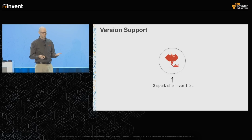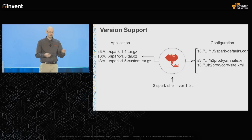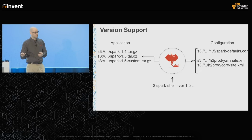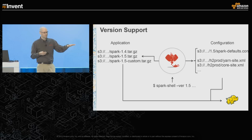It'll get the information from Genie about where the application is in S3. So we just tar up a build of Spark, put it in an S3 location. And then Genie also contains the configuration information for all the clusters. So based on what other parameters you set, you can identify which cluster you want to run it on. It'll grab the configuration files, take these things, put them together, create a custom execution environment for you, and ship all of this to the cluster for execution.